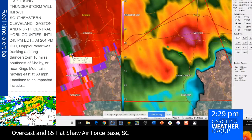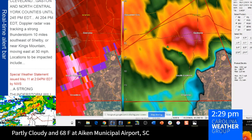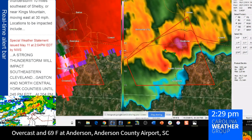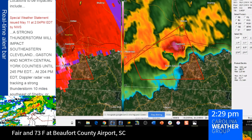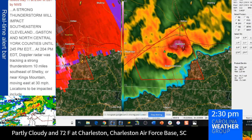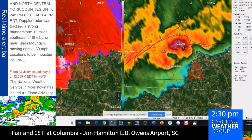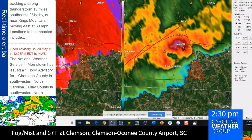Yeah, so there's the signature, guys. This is really wrapping up right now. So if you are in Gastonia, please be in your safe place right now. I do not like the looks of this radar as it's moving into Gastonia. So again, this is what we call an inflow notch. You can see this appendage right here. I would not be surprised at all to see the rotation may pass just south of downtown Gastonia, but I would not be surprised at all if this was actually on the ground.